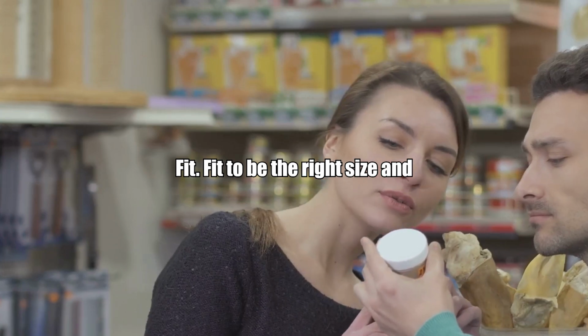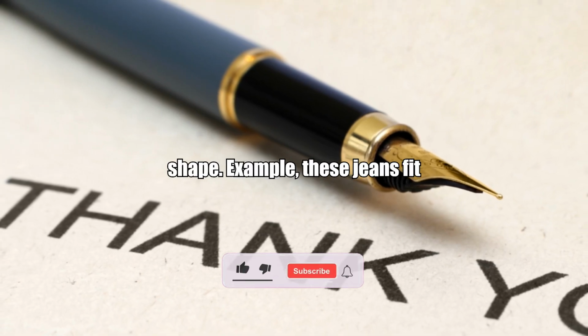Fit. Fit, to be the right size and shape. Example, these jeans fit well.